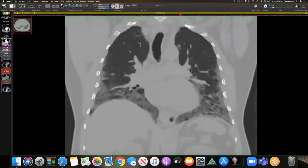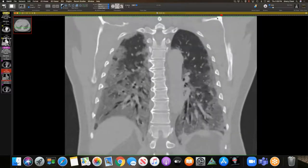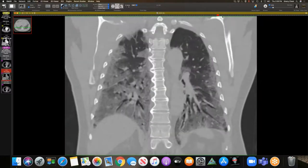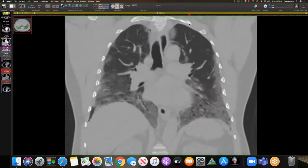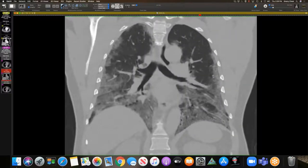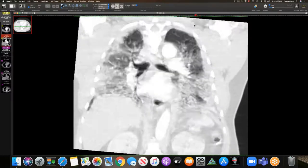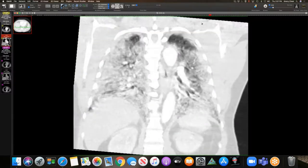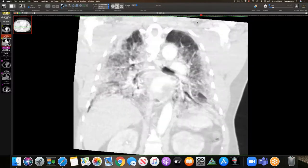Anyways, sorry. I'm just saying it was a kind of similar appearance, an overlap. And then we have a follow-up. Just a lot of respiratory motion, but overall a little bit of progression just a few days later.